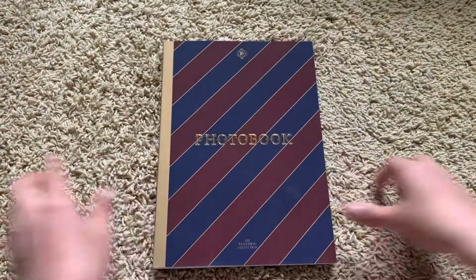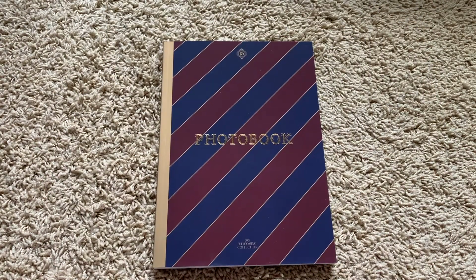Okay, so that was everything in the Treasure 2021 welcoming collection.